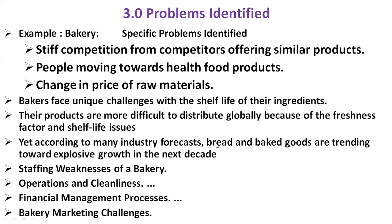Yet according to many industry forecasts, bread and baked goods are trending towards explosive growth in the next decade. Staffing weaknesses of a bakery, operations and cleanliness is a challenge. Financial management process is a challenge. Bakery marketing is also. So all these problems you are identifying. Again, let me remind you that this is only for the bakery.